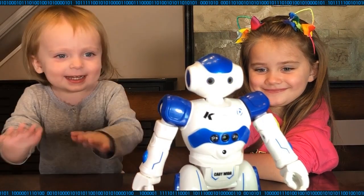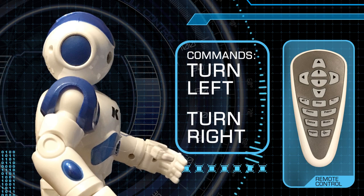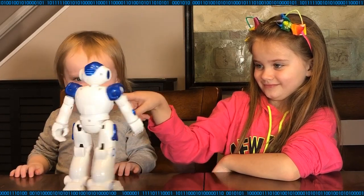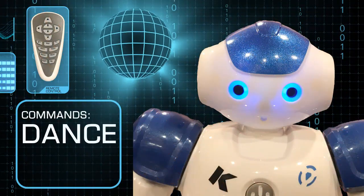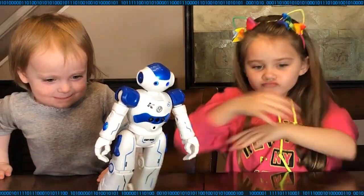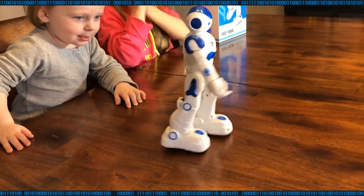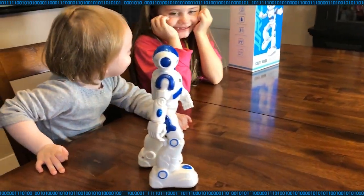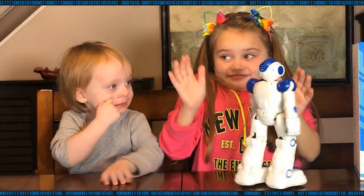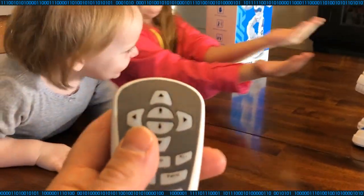Slide forward. Slide backward. Wow. How cool is that? Sounds controlling it. Hello? Yeah, these are really cool controls.